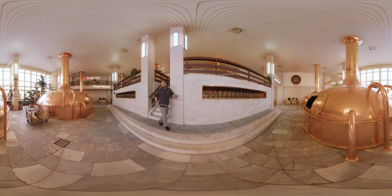This is the place where malt comes to the production. As you can see here, it gives the beer the color, but it also gives it the body and the very character. It's very important because it lays the ground for the alcohol creation later on in the brewing process.